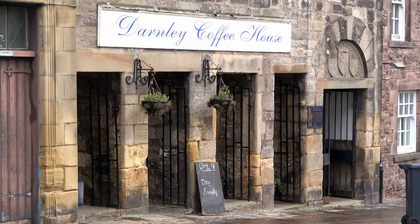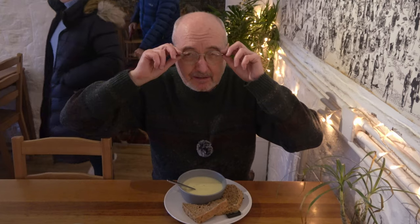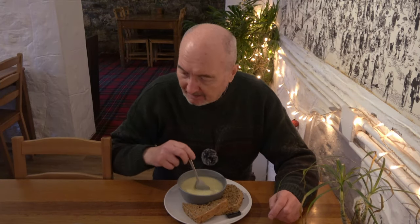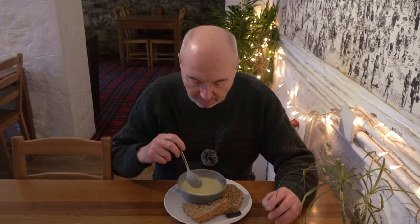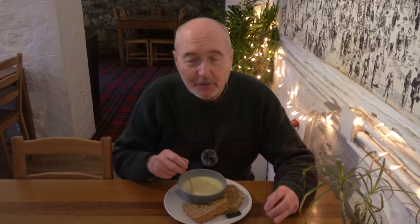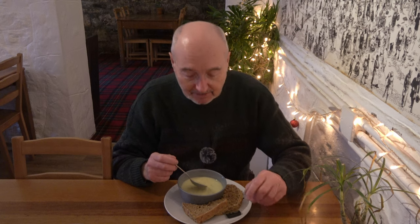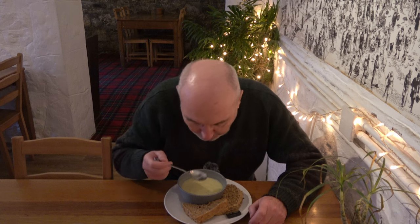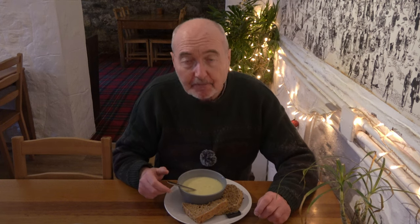I'm in the Darnley Coffee House at the foot of Broad Street in Stirling, and this is a bowl of potato, spring onion and cheddar soup, and it's absolutely delicious. Not for the first time have I described the Darnley Coffee House in Stirling as selling the best soup in Scotland, and I have no doubt that remains the case and has been the case for many years. Just what you need on a cold winter's day.